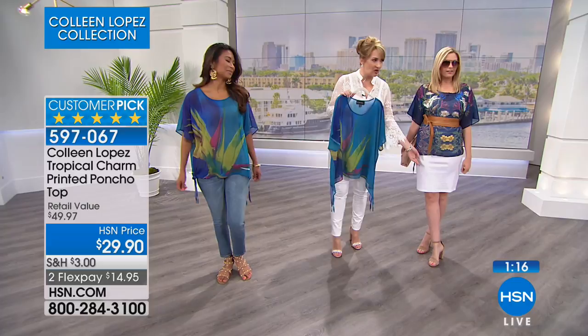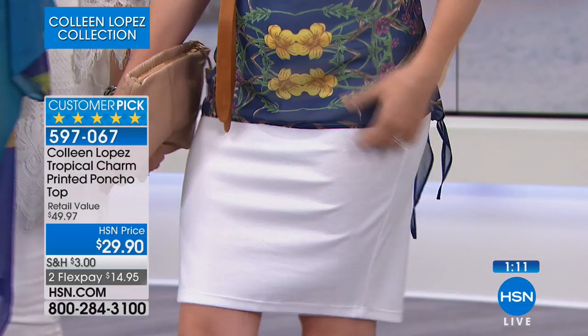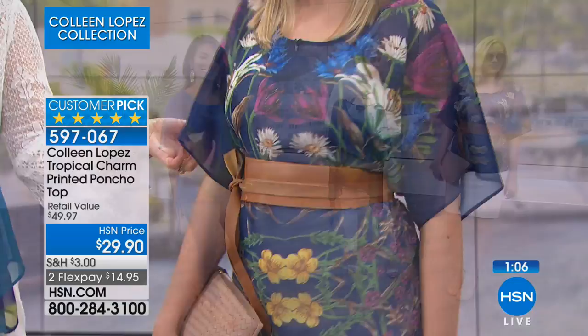You can easily dress this up. I actually thought at first it was just a casual one, but now with the belt, I just love it. I do too. It's fantastic because it kind of creates a kimono sleeve. It's so pretty. So that's the blue.